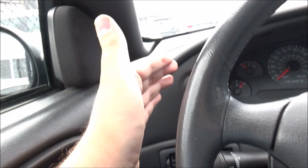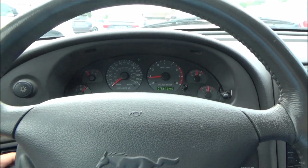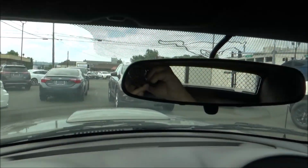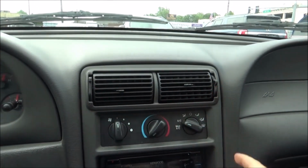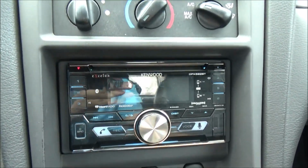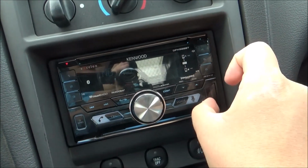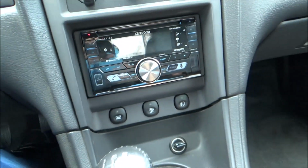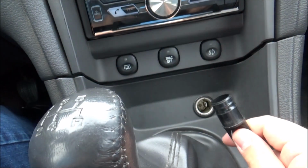Climate vent for the driver, your headlight switch, and on this side is your high beam, turn signal, and wiper stalk. Going down the center of the interior, you have your central climate vents, along with a set of single zone climate controls. This one has been fitted with an aftermarket Kenwood head unit, so you got modern stuff like Bluetooth and USB-A and aux port. Rear defroster, fog lights, and traction control switches. Power outlet.